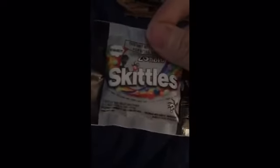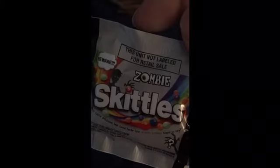Some Skittles. So there's two of them in here. Yeah. These are the zombie Skittles. Are these sour? That's awesome. Thank you. Oh, what? Hold on. Get this in the light. Oh, that is awesome. Saw. It's like a little film frame thing. So sick. Wow.